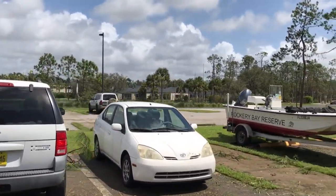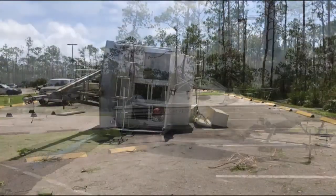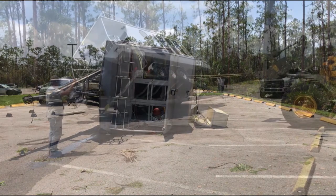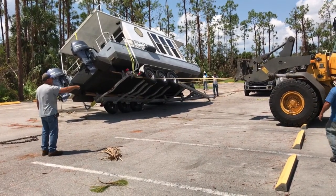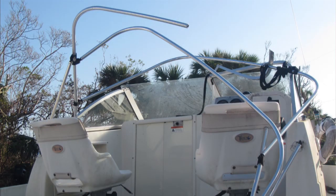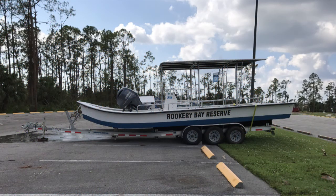Probably the largest value asset that we lost was the research vessel Stella. We did trailer that vessel to Florida Southwestern State College. Unfortunately, even with the proactive measures that we took, the high winds of the storm did blow that vessel onto its side. The only other damage we had to our vessels was windshield damage to our Hydrosport, as well as the bimini top from that. We lost a couple other bimini tops. We did have a trailer that, due to the amount of water that vessel held, bent under the weight of the water load.